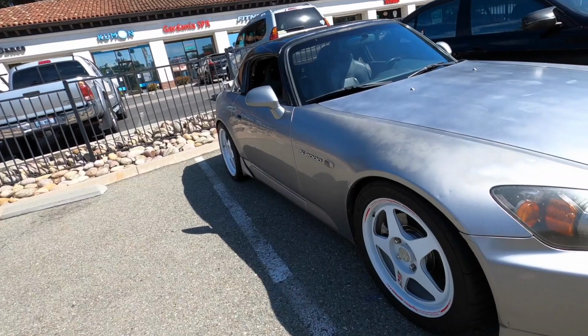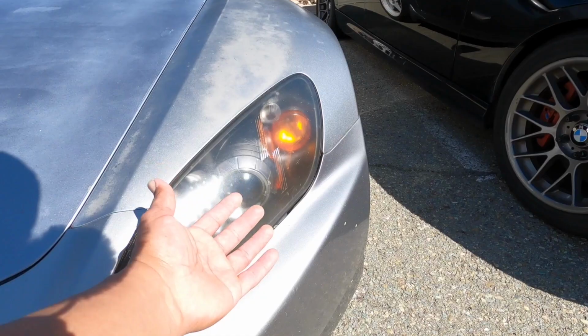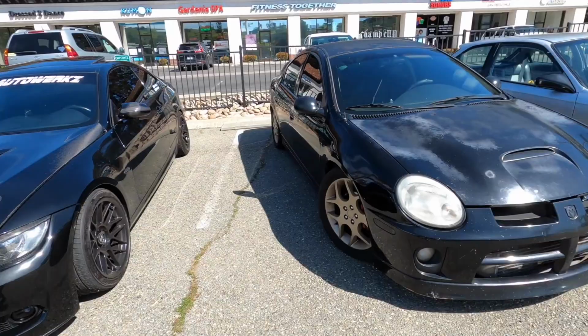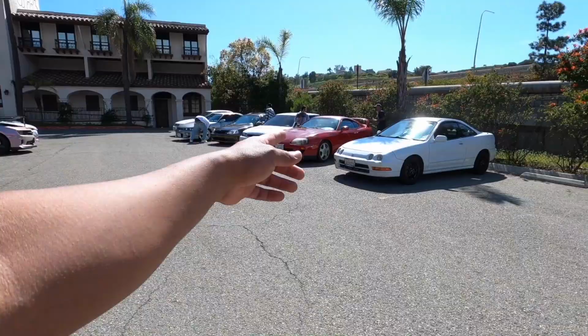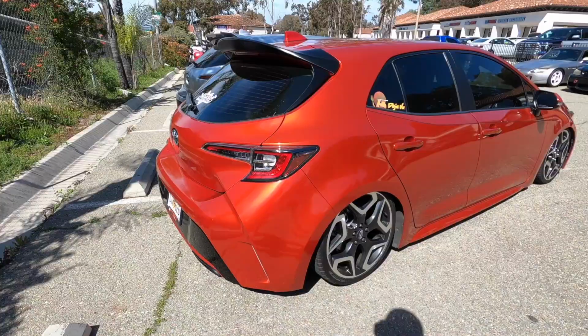I've seen so many SDKs right now. Way too many SDKs with these wheels right here. They look sick though. We need to re-clear his headlights really quick. Not a big BMW fan, but this thing looks sick. Carbon with black, can never go wrong. SRT4, EK, a Supra. Man, look at this thing slam. That's sick.